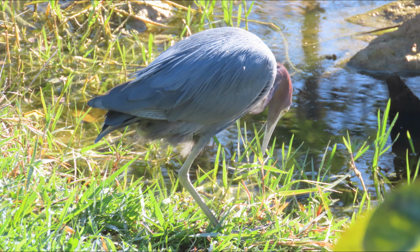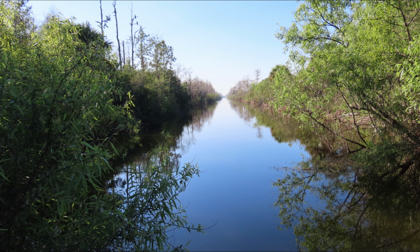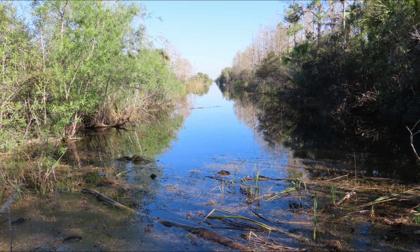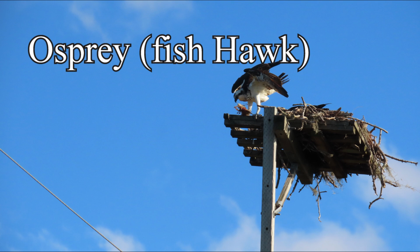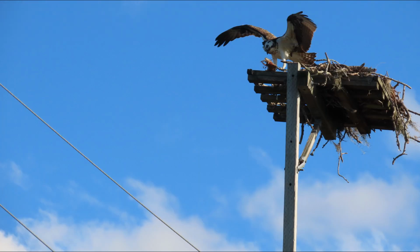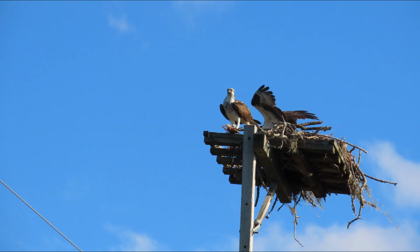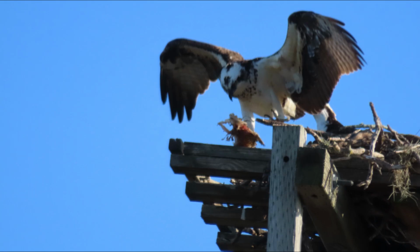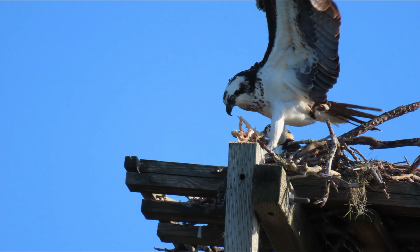The big attraction, I think, to the Everglades is the birds. They're everywhere. These were just vultures sitting on the road, and there are canals all through the Everglades. They tried to drain them at one point, so you can see the canals, and you can see the nesting platforms that they put up for the ospreys and the eagles. This pair was courting and sharing a fish and rearranging sticks, and I'm sure they'll have a nest with some young up there in another month, but we didn't stick around for that.